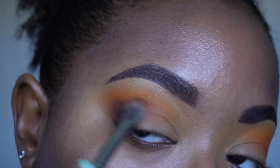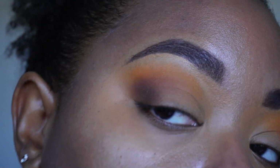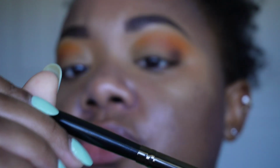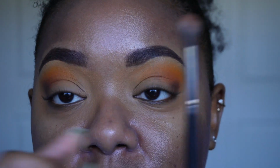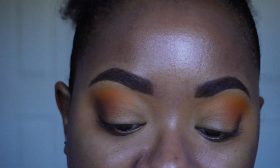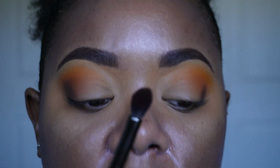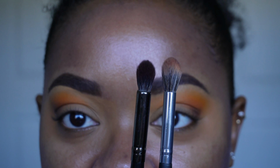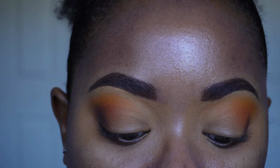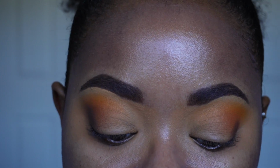There you go. This is definitely not the right brush. Give me a second. So I'm actually switching to my Morphe E22. If I'm gonna do this right, I need to do this right. This is my crease brush. This is what I use to put transition shades down, buff everything out. It is not my outer corner brush. I like something that's a little bit thinner, a little bit denser, less fluffy, so that I have some more precision. So that's not blending the shadows the way I want it to. And I don't know why I picked up that brush in the first place.